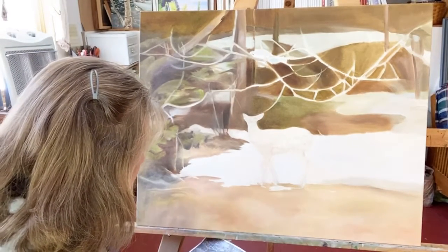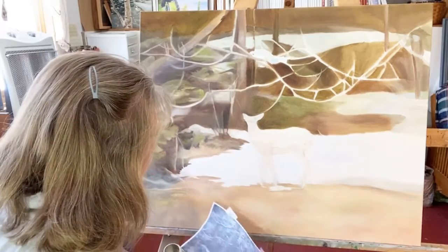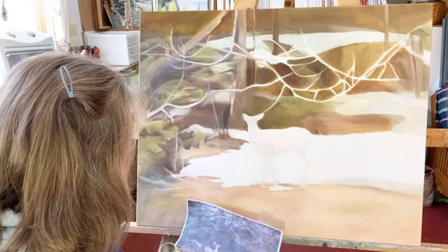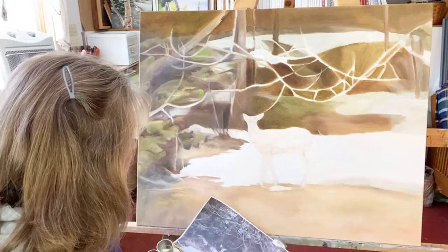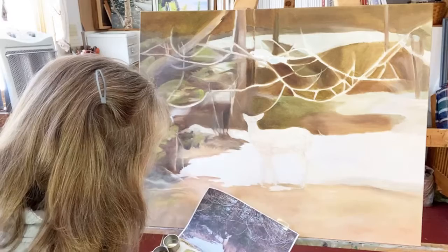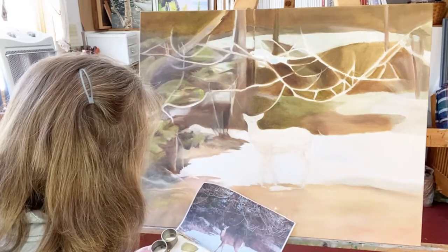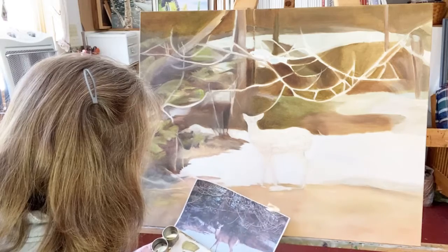So we want to try to make this as accurate as I can for this first layer, because she is going to be the focal point. So we want to make sure that everything is as detailed and as accurate as possible, even on the first layer.